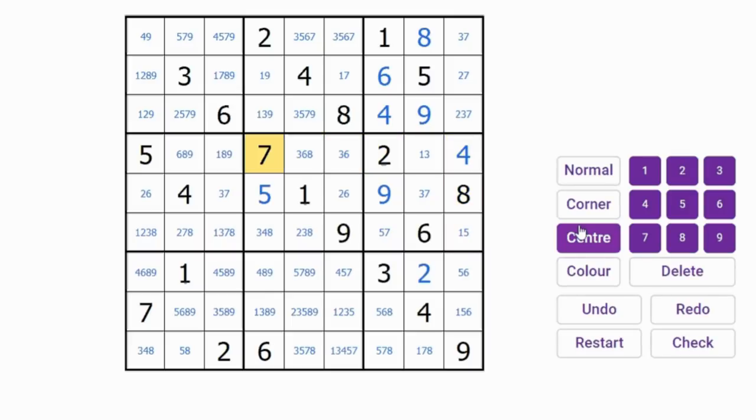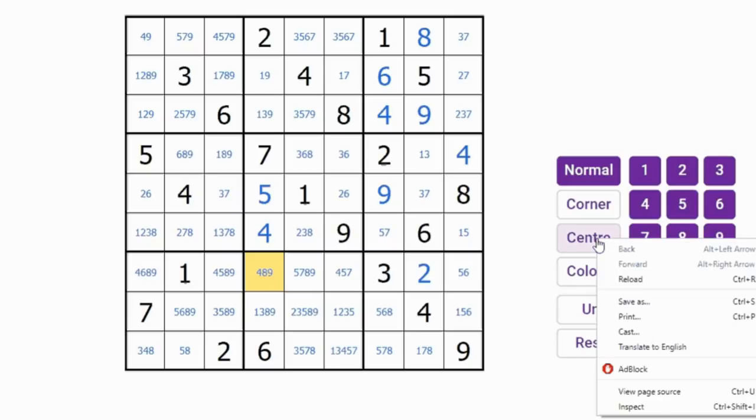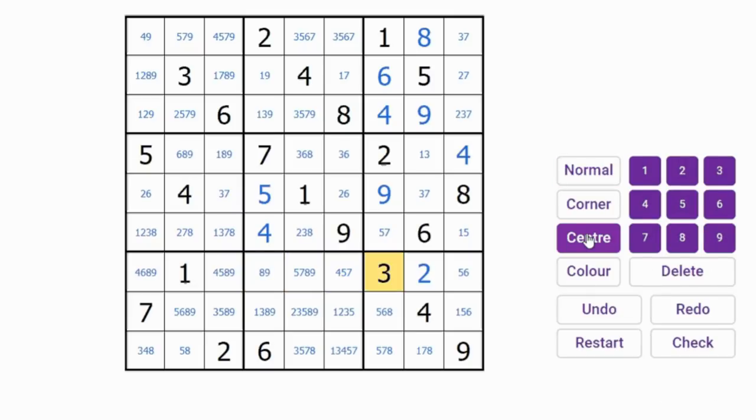Let me see here. Means that this is a four. Means that this is not a four. That means we have a pair of pointing eights here now. So these are not eights. There's a pair of pointing sevens down here, I just noticed. Means that these are not sevens. So that's potentially useful.